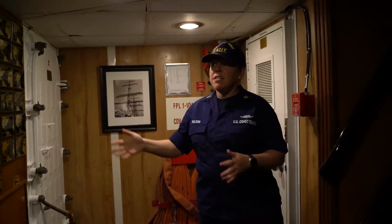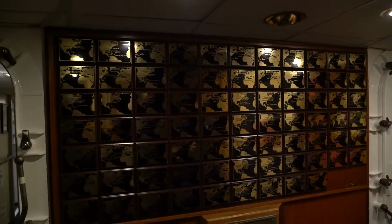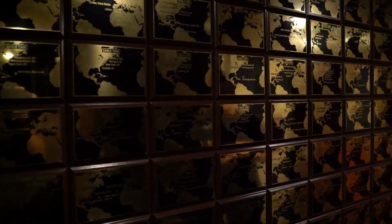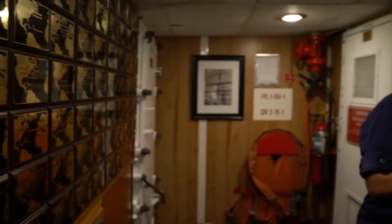Alright, so what you have here is actually all of the places that Coast Guard Cutter Eagle has been since we took her on as a Coast Guard asset in 1946. So all the way from 1946 through last year, 2020, and the different port calls that she has made all around the world. Pretty neat opportunity to document all of that and be able to see where all of our various crews have been over the years.